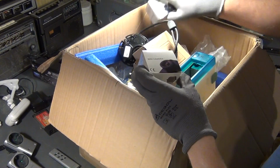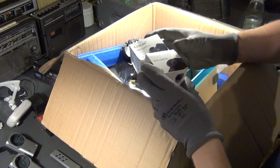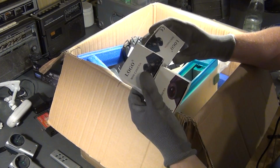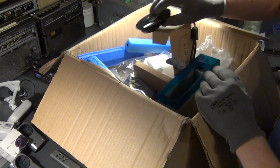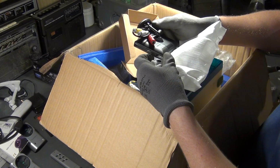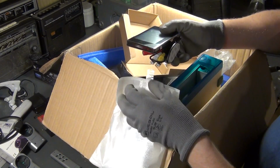And here we are in box 4, and it contains several mini cameras with composite video output, and also these large enclosures here for external CD or DVD drives, still with IDE connectors and Firewire, I guess, so rather old-fashioned. And we also have a small LCD panel with composite video input.